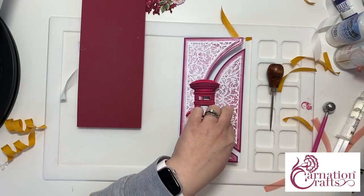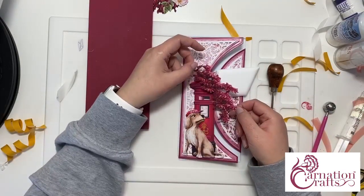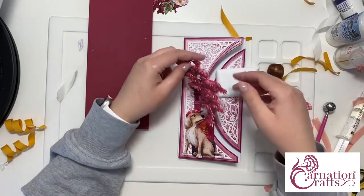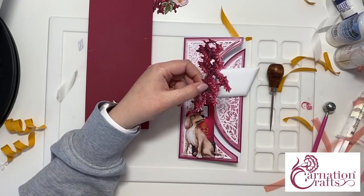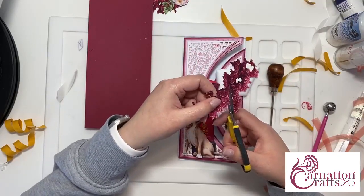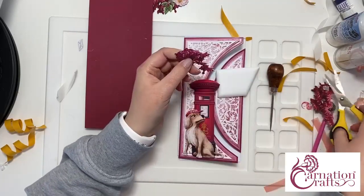I'm just going to use my foam folder to hold that down so it doesn't keep interrupting what we're doing. And then the leaves and things, I don't want too many. I just want to have them tumbling around the top of the post box. And this is where Carnation come into their own. Of course, we supply you with the die cuts to give you this idea of fullness, but you can absolutely go in and follow the cut line details with your scissors just to trim away sections, little areas, and really make them your own.